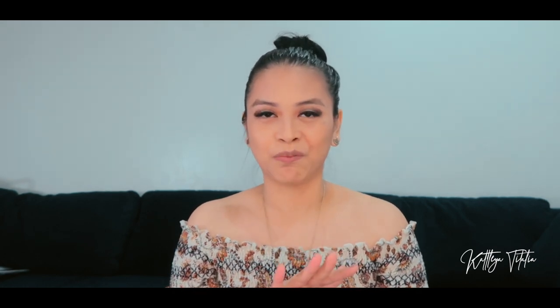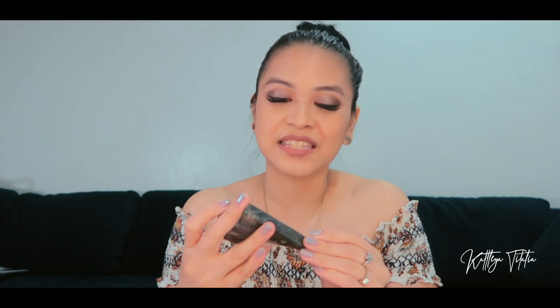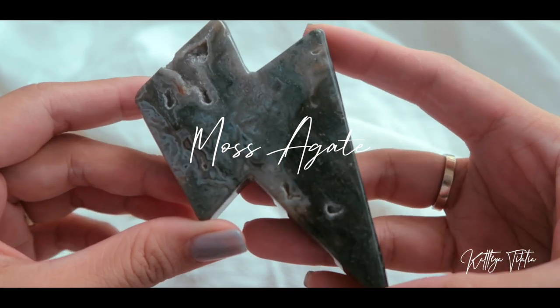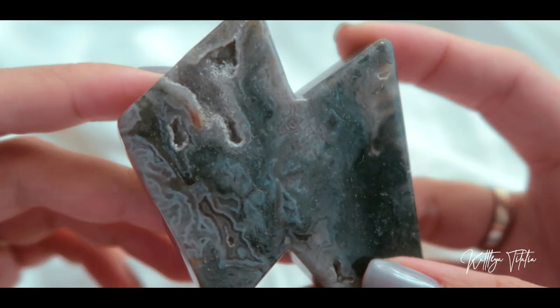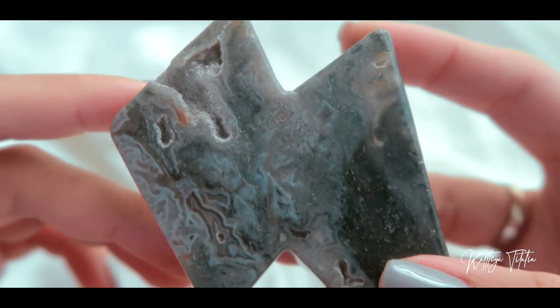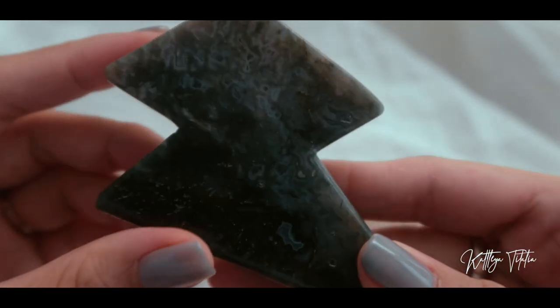Okay, this one is a moss agate lightning carving. So unique. Like, I spotted the tip of this, just the tip of this, during one of her lives, and I was like, it's calling out to me. That tip is calling out to me. And I love it. It's even prettier in person, you guys. So this is moss agate, and it actually has druzies on it and pockets. So this is what it looks like up close. And as you can see, it's got a bit of darker greens, lighter greens on it.